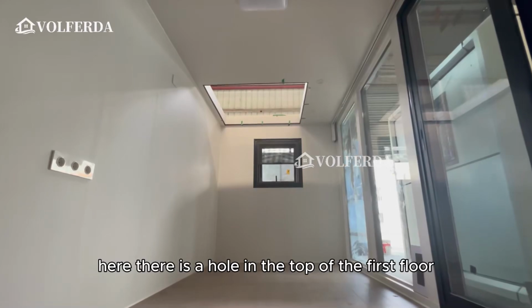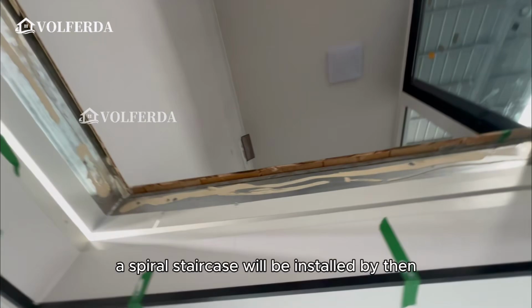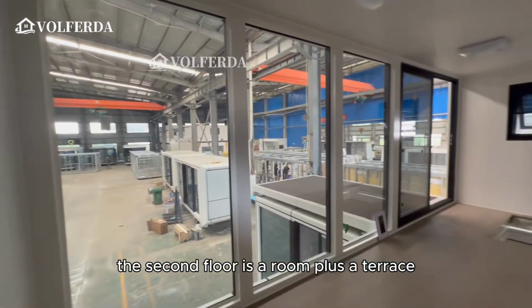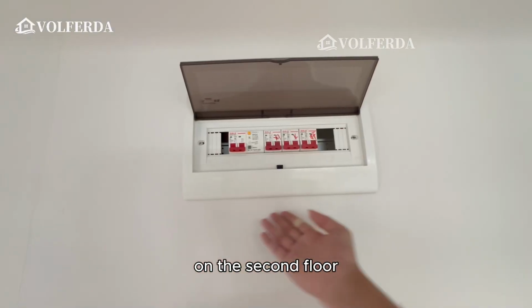There is a hole in the top of the first floor. It's connected to the second floor. A spiral staircase will be installed by then. The second floor is a room plus a terrace. There is also an independent electric switch on the second floor.